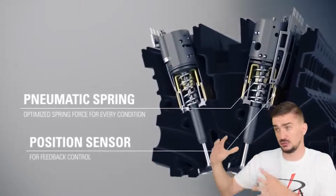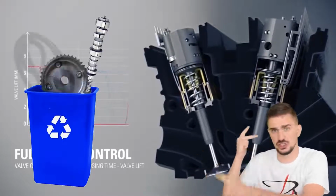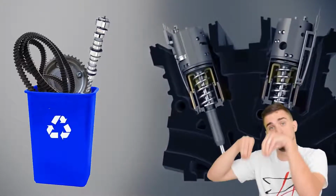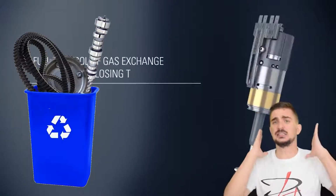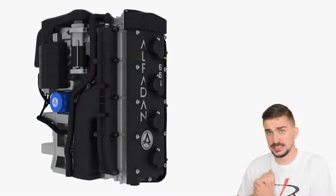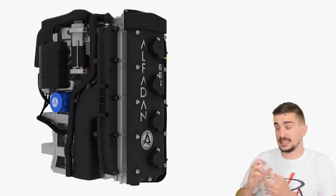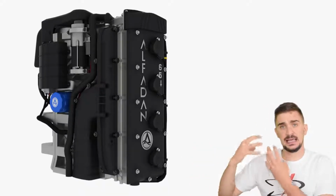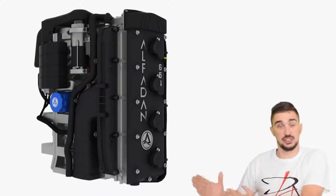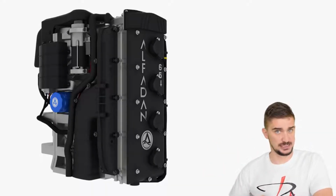But also it reduces the size of the cylinder head because there's no camshafts, no cam gears, no timing chains, no timing belts, which means dramatically increased efficiency, dramatically reduced friction. Basically, it's a very big deal. So we have a brand new inline 4 cylinder that not only is going to be using free valve, but also it has a completely redesigned inline 4 drivetrain that has apparently solved the secondary balance issue of the inline 4. It's pretty much the only issue of the inline 4 cylinder engine.